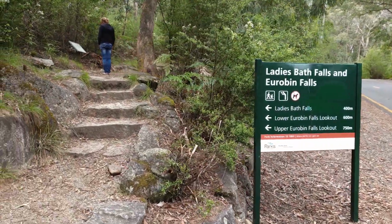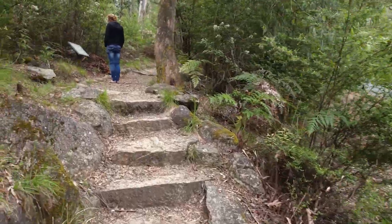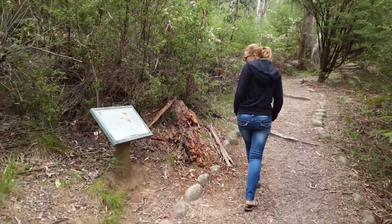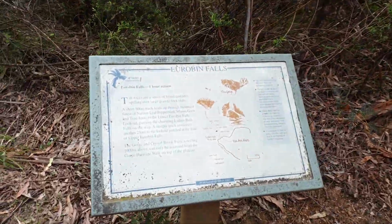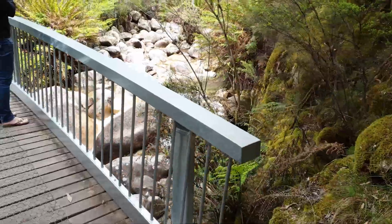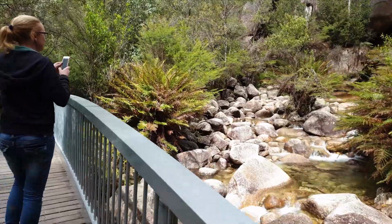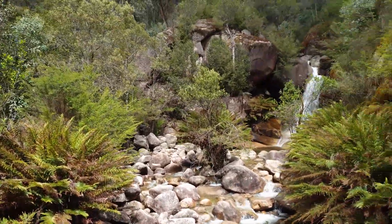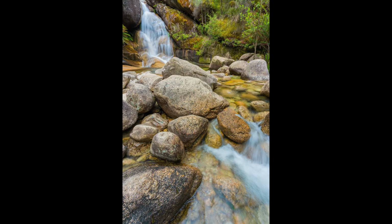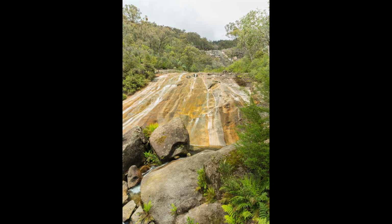Here we are on the walk to Urabin Falls. Glen Falls, just taking some photos, gone on a little hike, about 1.5 k's, not too far.